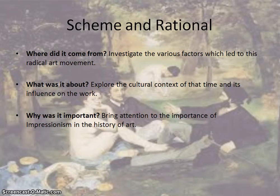Rationale for this scheme. Impressionism is a fundamental part of the Leaving Cert Art History syllabus. This is due to the fact that Impressionism was the first radical departure from traditional art. This scheme investigates where Impressionism came from and what factors influenced the radical breakaway from traditional art. Students must also have an understanding of what Impressionism is about.